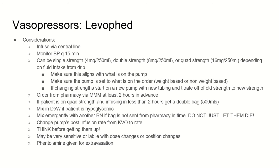The other thing we can do is mix it in D5 if the patient is hypoglycemic. So if you have these liver failure patients and you're trying to reduce the amount of fluid going in them, you can ask to mix your drips in D5 instead of NS. You may save them from getting a D10 infusion.